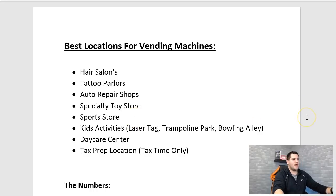Sports stores, especially ones that just stick to a specific theme. For example, skateboarding, snowboarding, rollerblading, soccer, basketball, baseball, golf, things like that. Those do extremely well. Don't go after the big stores like Big Five or Dick's Sporting Goods. They're not going to do you any good. Kids' activity centers that do things like laser tag, a trampoline park, or a bowling alley. Those do extremely well.